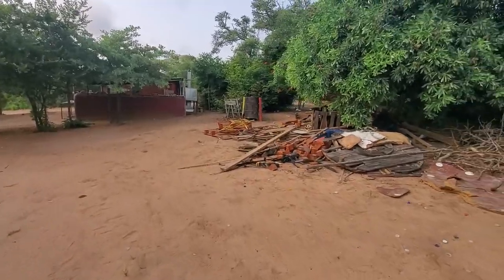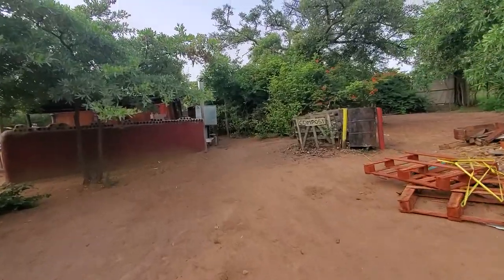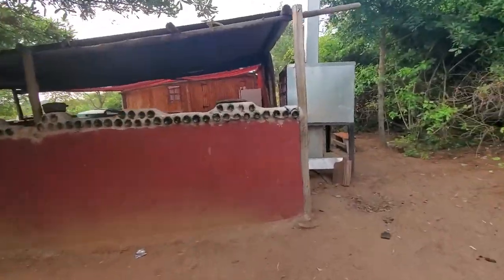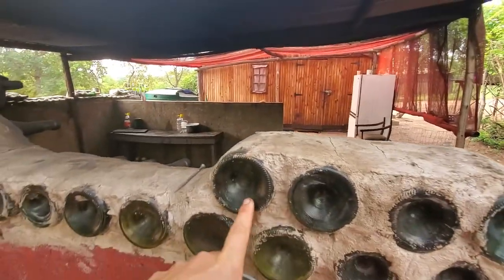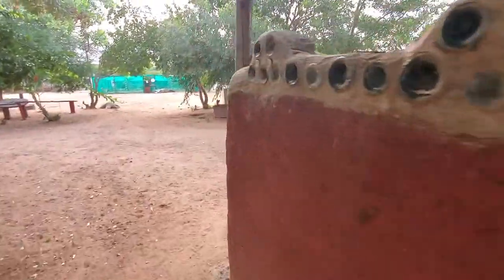Alright, so now we're getting into the middle of the village. Scrap, compost, most of what they use for everything here. They use everything they can find. So this is one of the kitchens. This is the granny kitchen, I believe. And they use bottles and then pour the sand. They compact sand and everything over here. And that's how they build a lot of their walls and infrastructure.